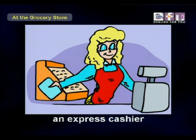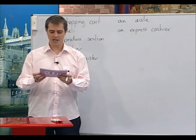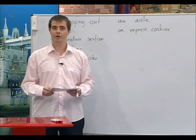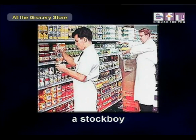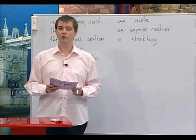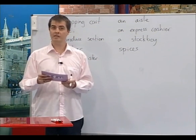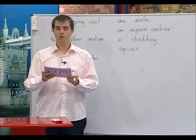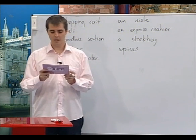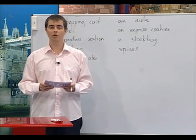An express cashier. An express cashier is where people with few items go to pay for their groceries, usually 10 or less. A stock boy. A stock boy is a person who puts products on the shelves in grocery stores so that customers may buy them. Spices. Spices are powders or seeds taken from plants that you put into food that you're cooking to give it a special flavor. Examples of spices are salt and pepper, cinnamon, ginger, parsley, and oregano.